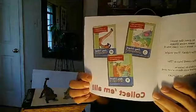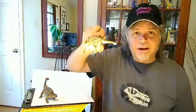Dinosaurs Playing Baseball from Dinorific Poetry, Volume 3, written by Mr. Mike and illustrated by my son, Ethan. Today's animal, the Dino-A-Day, Gargoyleosaurus, related to the Ankylosaurus.